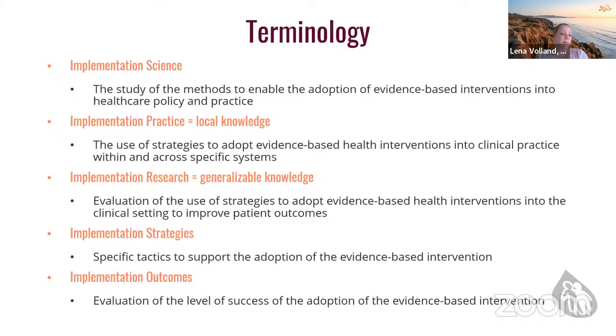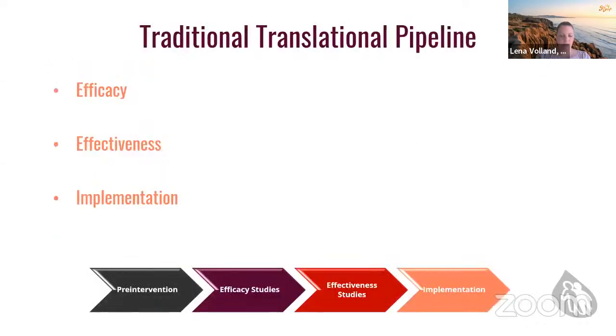And then we have our implementation outcomes. So that's really then the evaluation of the level of success. How good of a job did we do? Were we successful in implementing these, or did we fail along the lines? And this is really where our feedback loops consistently come into play as well to really make changes along the way. So I just wanted to lay a little bit of the terminology down here as we're moving through this.